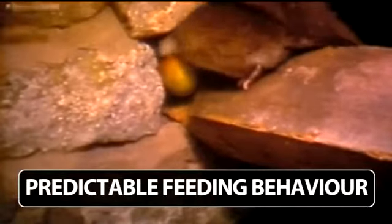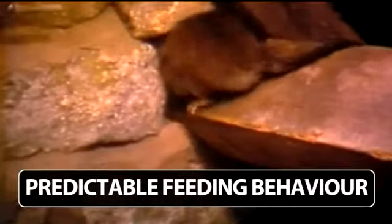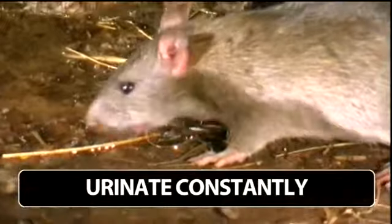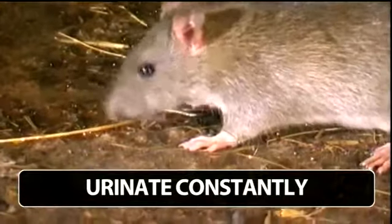They demonstrate a predictable feeding behavior, returning to the same site each night to feed from a food source that they are familiar with. They will also carry food away and hoard it. Their food preferences may vary depending on their habitat, and rats infesting refuse tips and sewers will feed on a mixture of foods of both animal and vegetable origin. They consume about 10% of their own body weight every night.